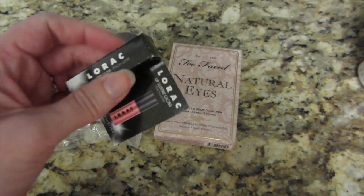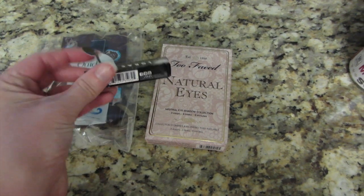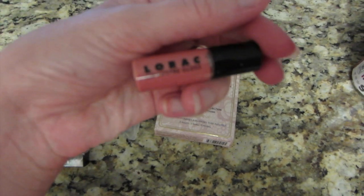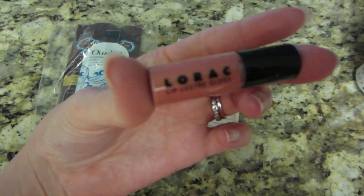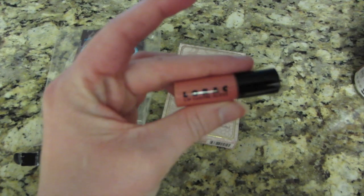But anyway, I got this Lorac, which I guess it was still nice for them to send me the free product because they didn't send me the actual product that I wanted. This Lorac Lip Luster Gloss, if I could get it out of the dang package, happens to be a pretty color. It's not really coming off on camera too well. It's more of a pinky color. It is, holding it upside down, Peach Luster. So it's just a peach color, but it looks more pink in person, honestly.